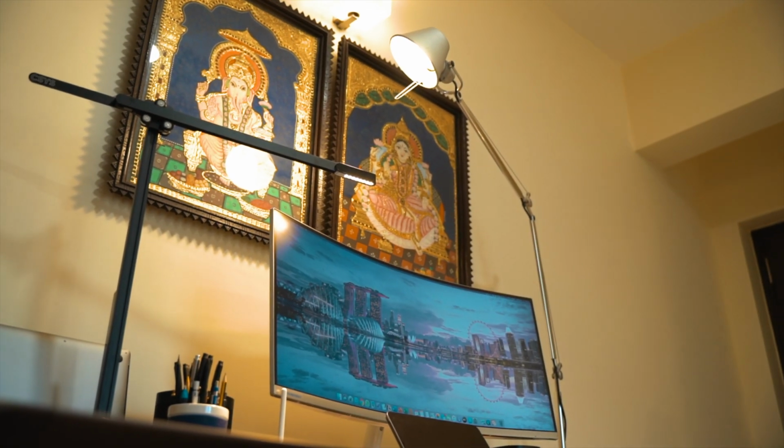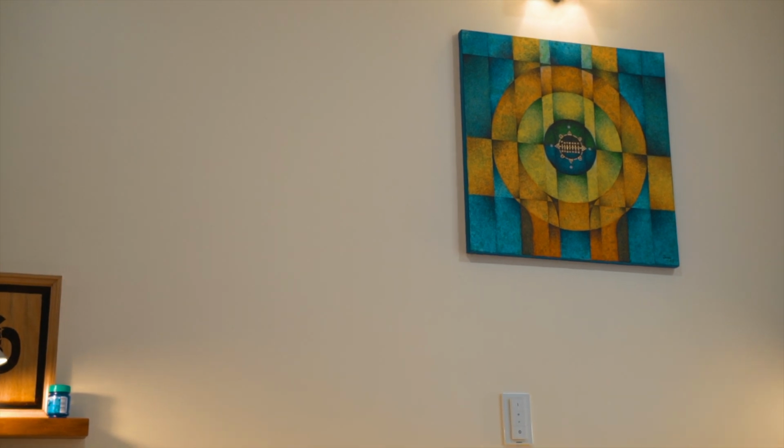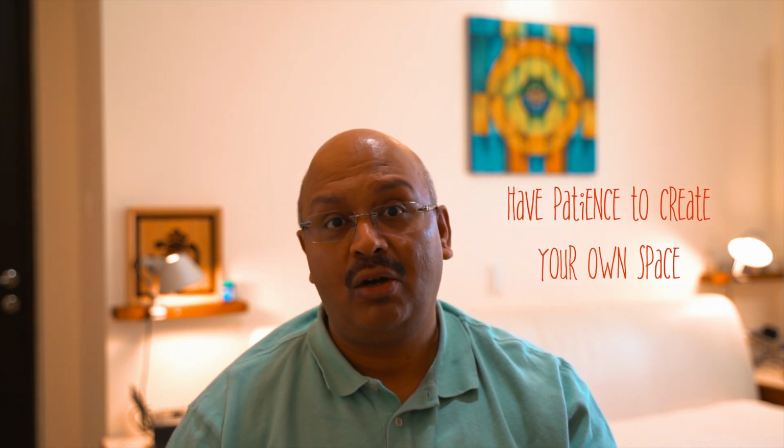In addition, I have a standing Artemide Tolomeo lamp on the right that acts as an additional light in case I have a product shoot on the table. Everything, of course, is controlled through a Hue remote or the mobile phone. To make the room very personal to me, I have three paintings which have been done by my friends. I'm really proud of them and they constantly remind me of them. My printer is tucked away in a remote corner.